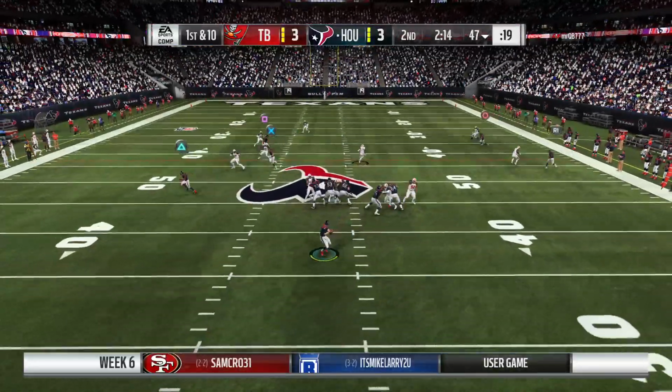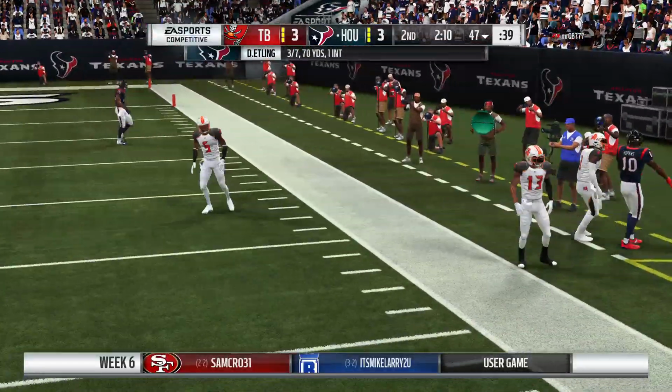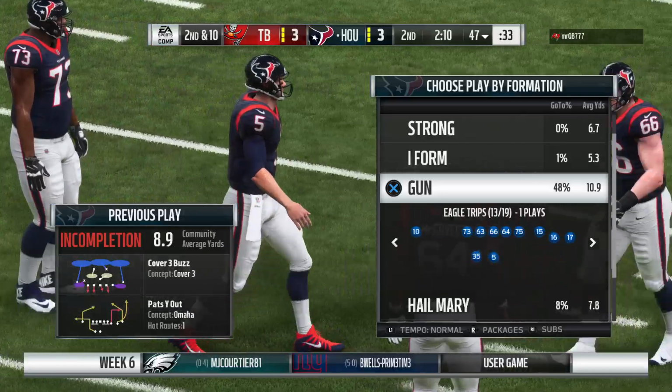Trying to shake off the interception. He'll look to throw. And that's going to be too high, out of bounds and incomplete. The Pro Bowler DeAndre Hopkins, the intended receiver. And that'll bring up 2nd down.